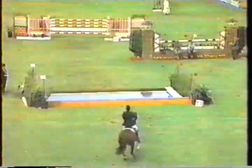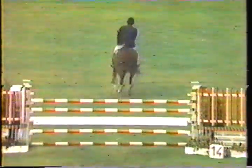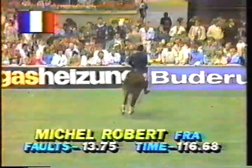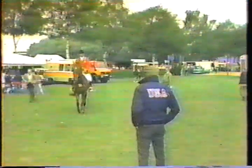The water and the final jump coming. Couldn't get the final, and that's 12 faults in the course. The total faults 13.75 for Michel Robert. His time 116.68. Look back at what happened in that triple. Well, here he's been a little too smooth with his legs. At that point, you really have to push the horse over that back rail, and he didn't quite do that enough. Next up for the United States, Michael Matz.